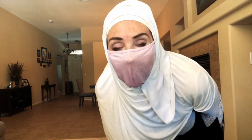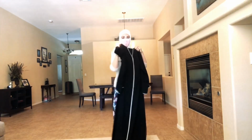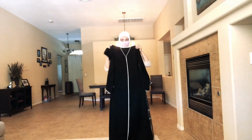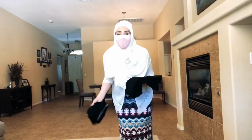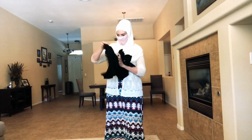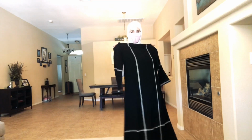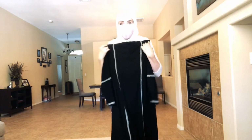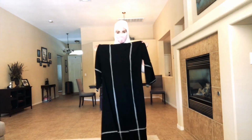These abayas came from Oman. Gorgeous. And it has a scarf that matches it, that has gold on it. And there's even another one, you guys. So we have this one with gorgeous trim. Look at this. Isn't it beautiful? Mashallah. Gorgeous. I will model it for you guys, okay?